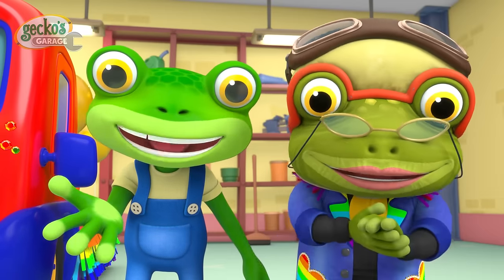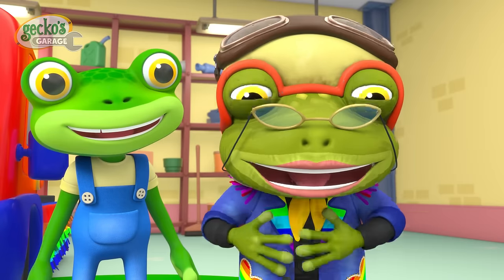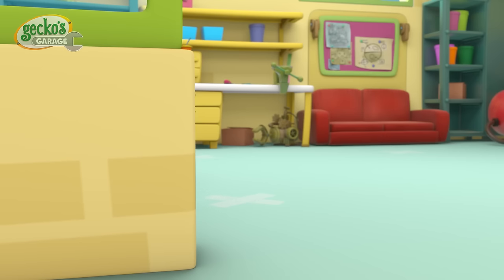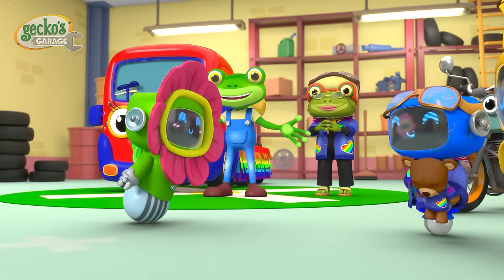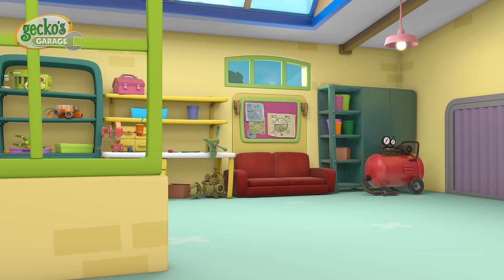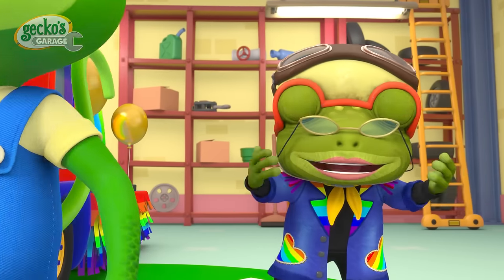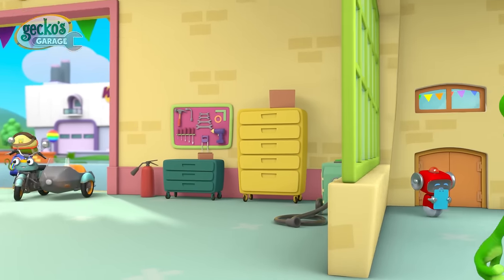A brilliant banana. Oh, Blue, my heart. No need to be shy, Green. You look amazing. Wait, where's Red? Come on, you lot. Let's get this show on the road.